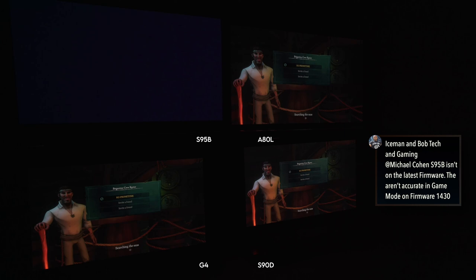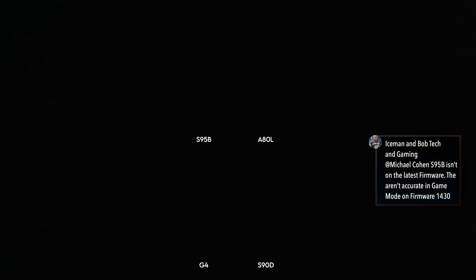My screen just went blue. My S95B breaking live on the air? That'd be hilarious, right? It wouldn't be hilarious. It'd actually be horrible. What the heck is going on with the S95B right now? You ever seen this blue screen of death?